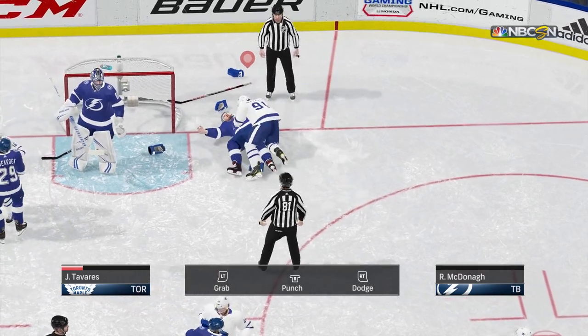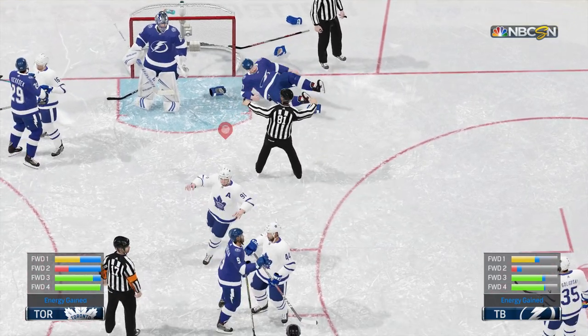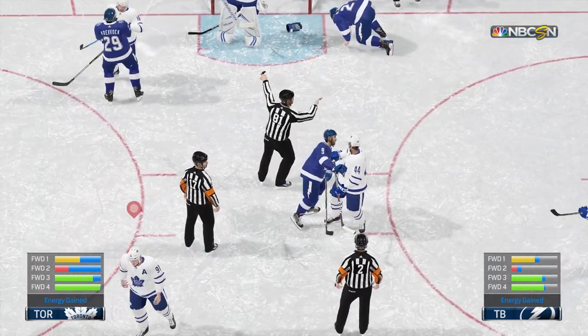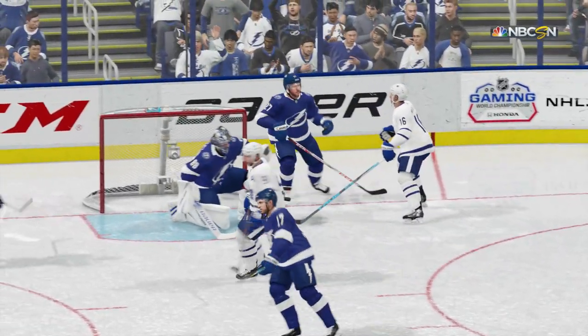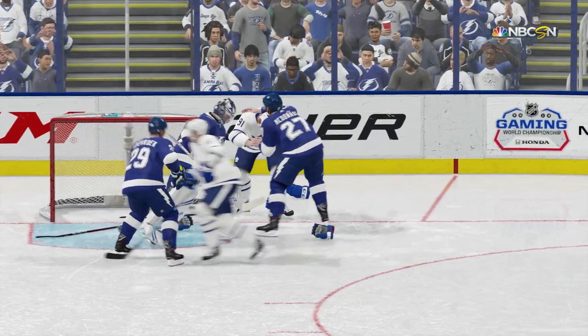Fight ends with one resounding punch. You don't see too many fights end on that note. Well, these guys will have 5 minutes to get back dressed and get ready to go again at some point.